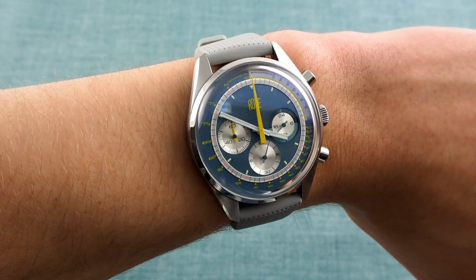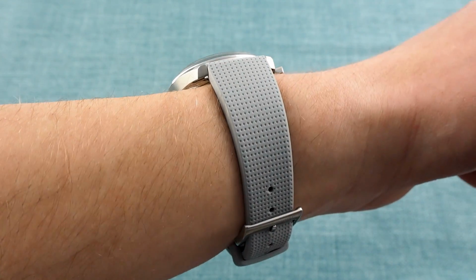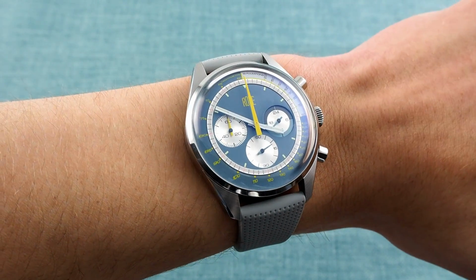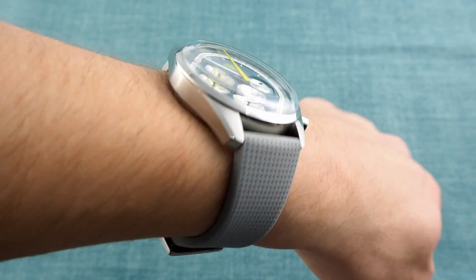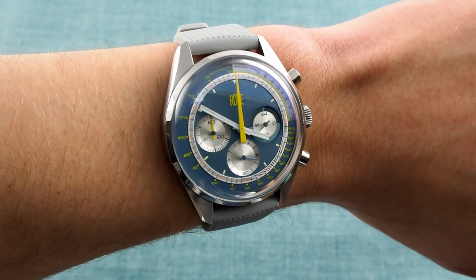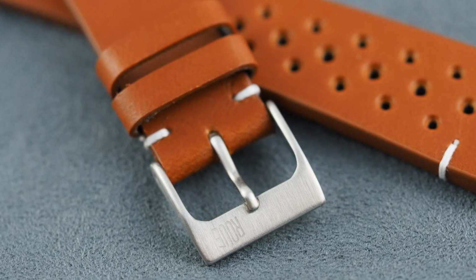Worn on my 7-inch wrist on either the extremely supple rubber strap, or the matching leather rally strap which is included in the package, this is an extremely comfortable watch. The lugs don't curve very much, but nonetheless the light weight of the watch makes it a pleasure to wear. It also fits easily under most cuffs, though the design balances sportiness with elegance very effectively.